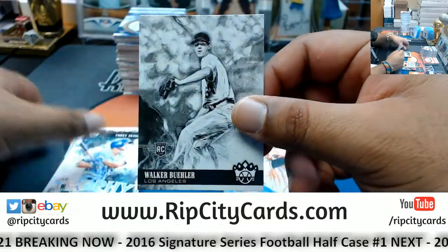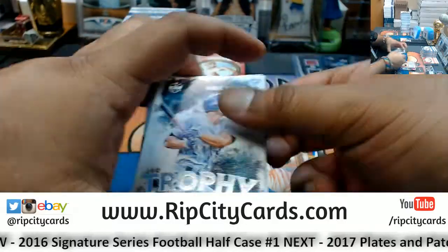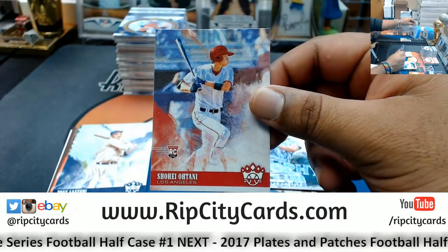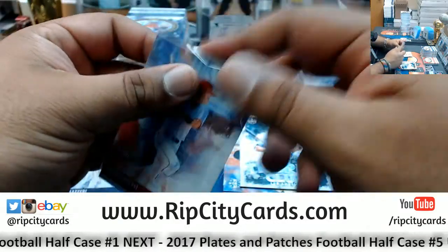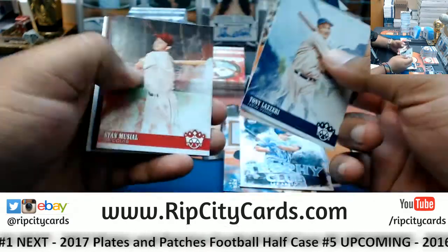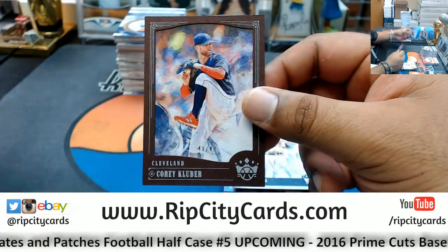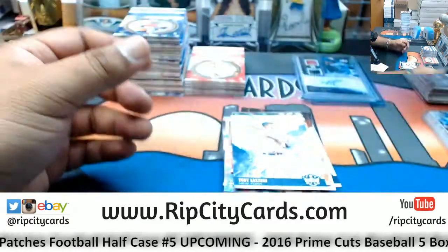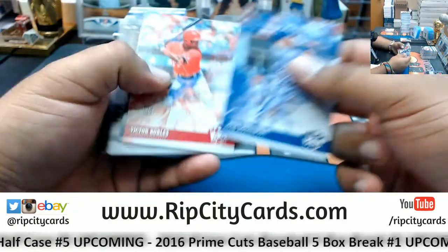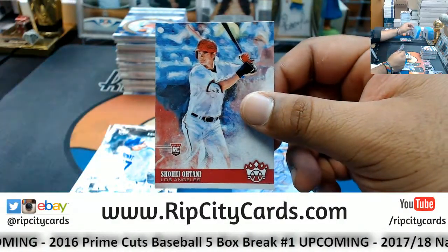Shohei Ohtani, Angels. Walker Buehler, black and white, short print for the Dodgers, I believe he plays for. Ohtani, Angels, so much Ohtani, but we need some ink on them, Ohtani. Is that going to happen? It could. Let's find out. Corey Kluber, brown frame, 49. Indians. Another Ohtani.